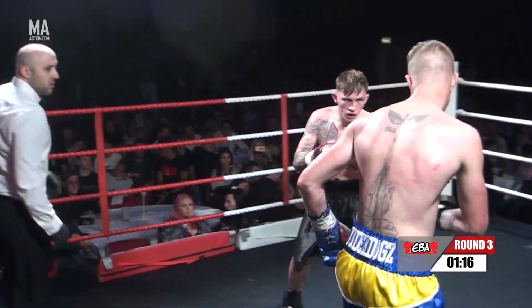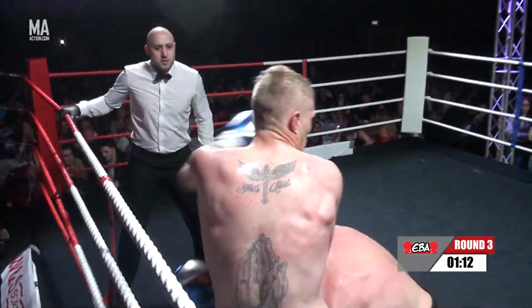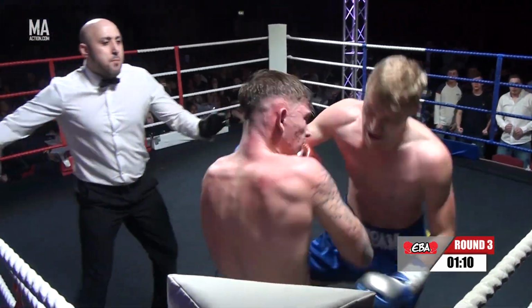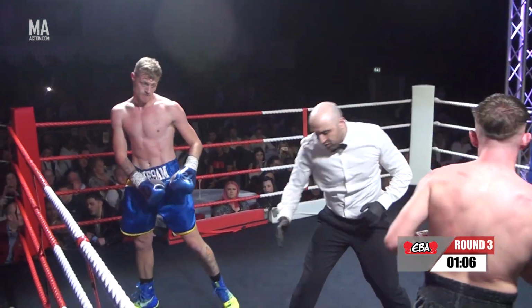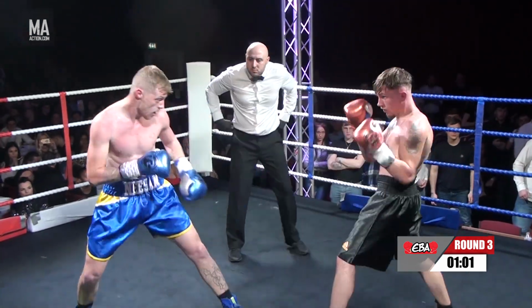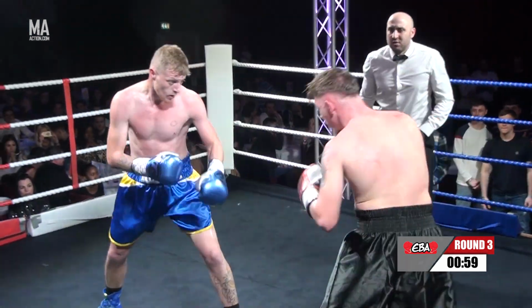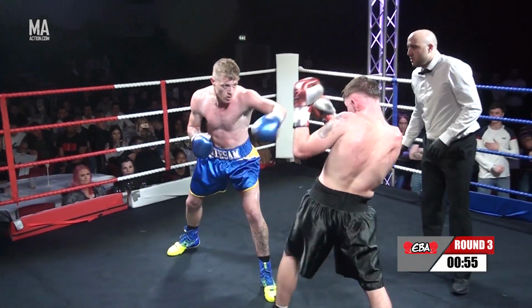Again, it looks right. He moves his head well. His body language is good, but I'm not sure about his attributes when he goes to throw punches. He needs to keep his elbows down as well. Holding his head and looking a little bit sharp overhead there. But where is the jab from the red corner? I really do find it unbelievable here.